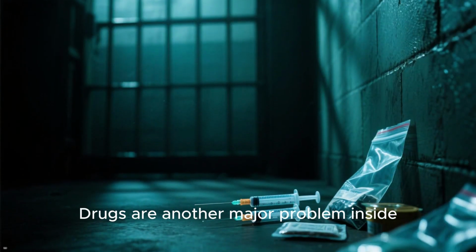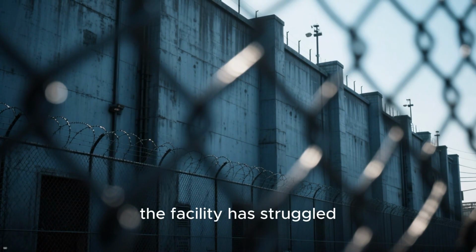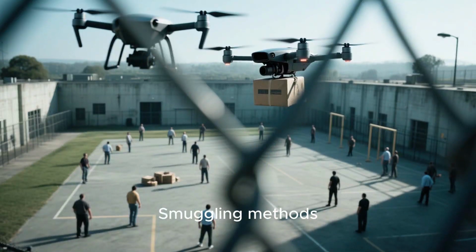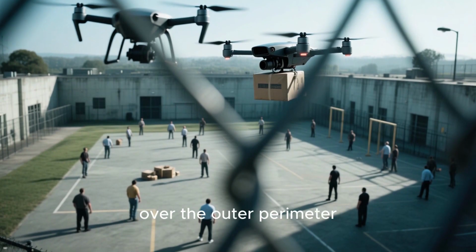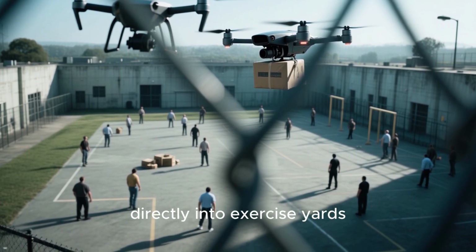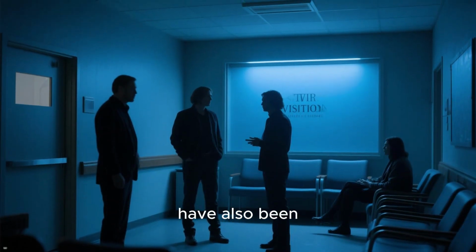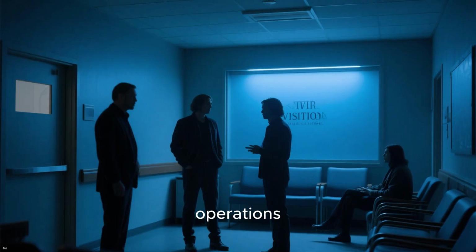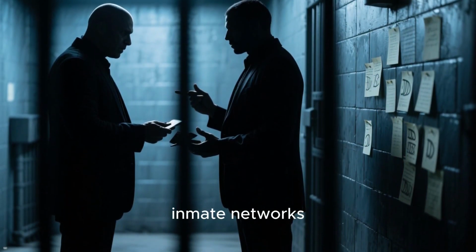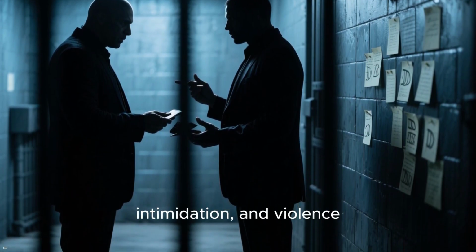Drugs are another major problem inside Wandsworth. Like many prisons across the United Kingdom, the facility has struggled to prevent contraband from entering its walls. Smuggling methods range from packages thrown over the outer perimeter walls to drones delivering narcotics directly into exercise yards. In some cases, visitors or corrupt insiders have also been implicated in smuggling operations. Once drugs enter the prison, they quickly spread through inmate networks, creating underground markets that fuel debt, intimidation, and violence.